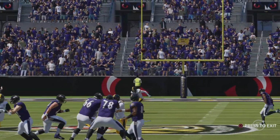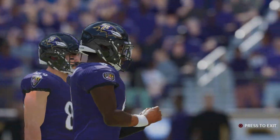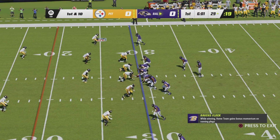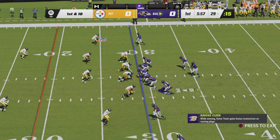And that's a more than acceptable read right there because it's zone coverage, so timing is everything. This time he waits for his man to come open, puts it right on him, and they pick up a first down. Operating out of Steeler territory now. Here's 1st and 10 as they're down to the 29-yard line.